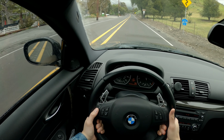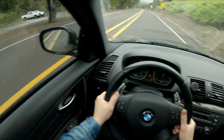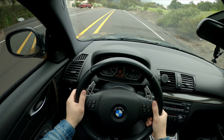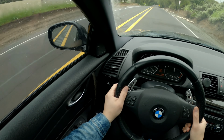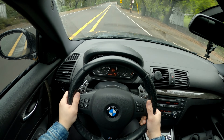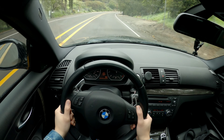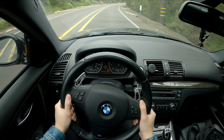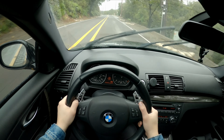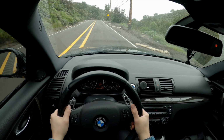Second gear wet. Do we have traction? Oh, yes. Third gear pull coming. Grip is just insane from these tires, even in wet conditions.